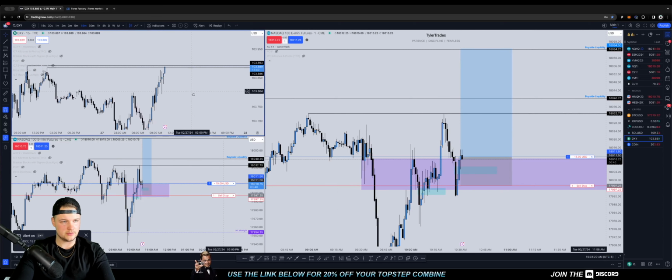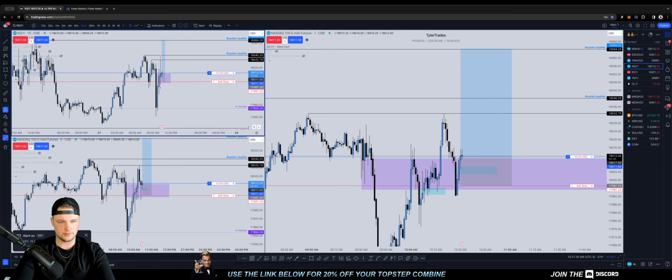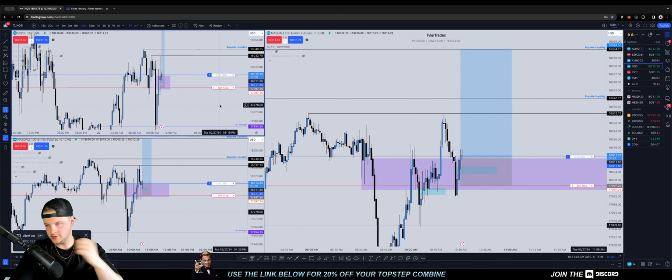DXY just hit the buy side here. First buy side level. That'd be good if that starts selling off for us.